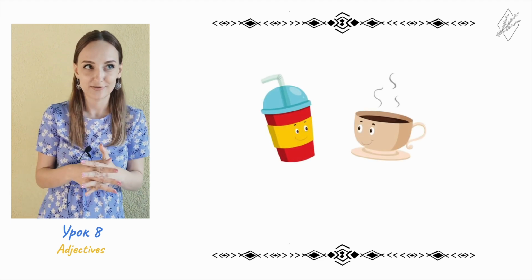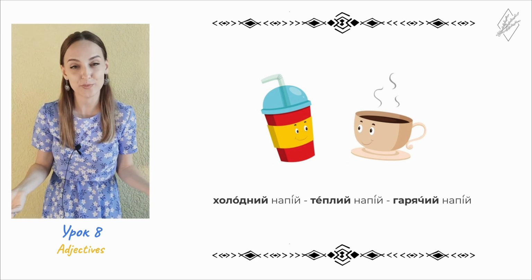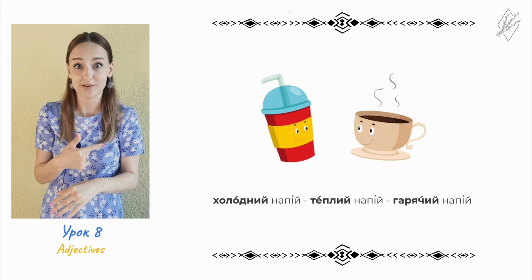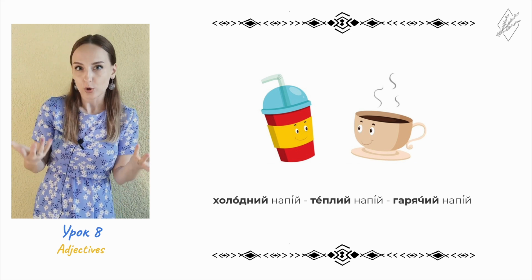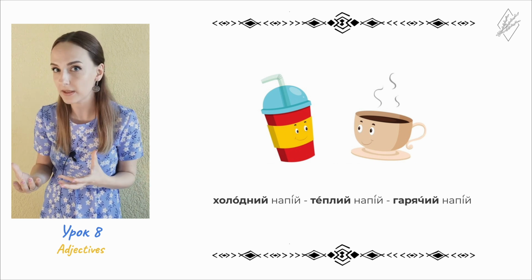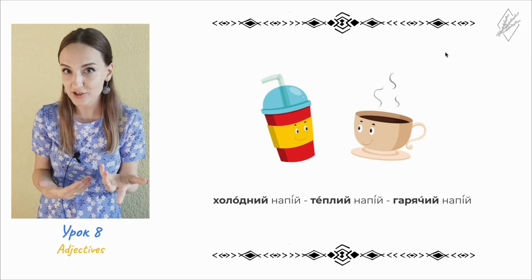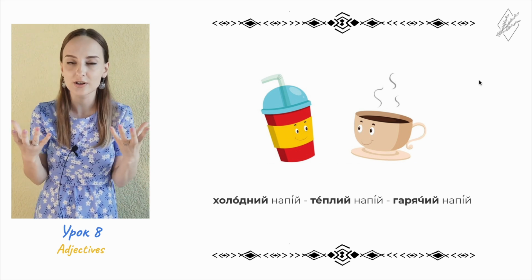The next set of words or phrases. Actually, here we have not two, but three of them, because we have different grade of the temperature, and they describe temperature. So the first one is cold. Холодний. Холодний напій. The last one, let's jump a little bit, is гарячий. Гарячий напій, which means hot.